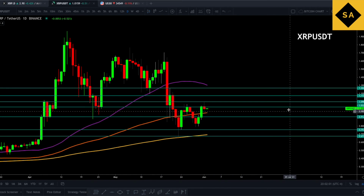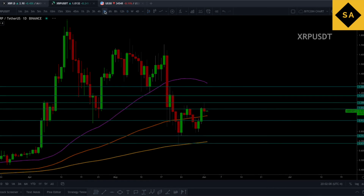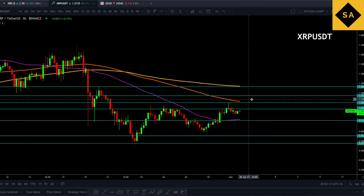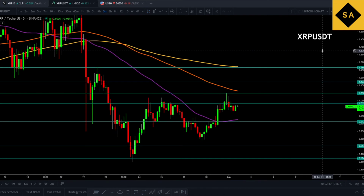And as we can see here, XRP has been hanging out around the dollar mark for almost 2 days now. And once we see a full break above this 1.06 area and hold it, I expect to see a very nice revival on the XRP chart.